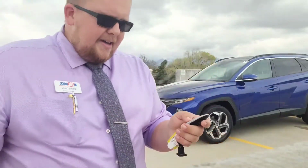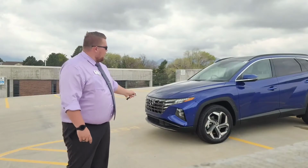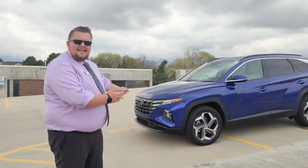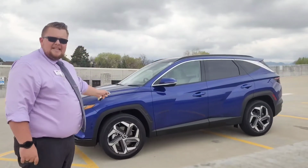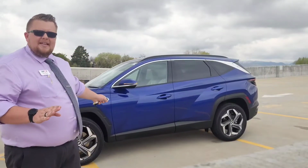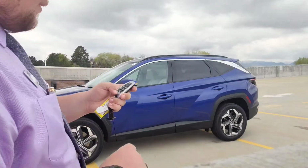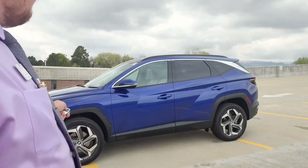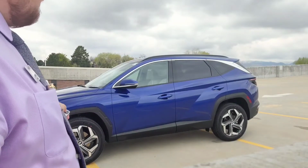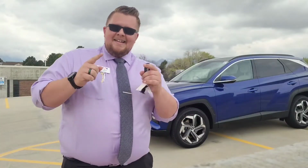If I hold this button right here, the car drives itself. There is nobody in the car right now, and it's driving itself. I absolutely think that is awesome. And when you release your hand off the button, it will stop. Nice thing is, you press the down arrow, and the same thing, it goes backwards. It can go backwards.